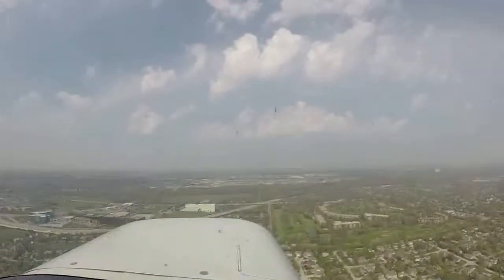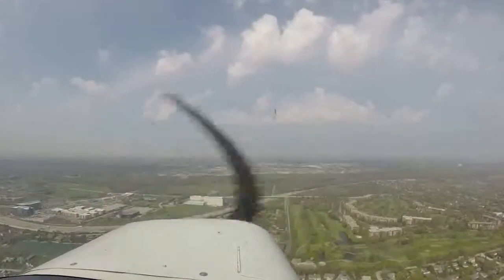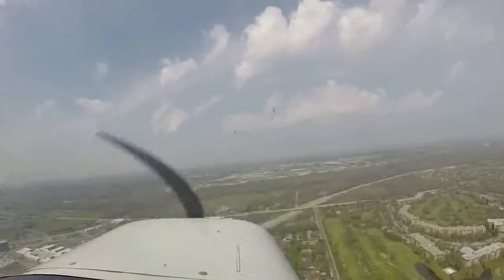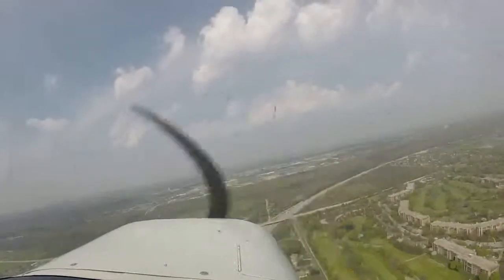Second is Tower, Archer 3096 Bravo ready to take off to the northwest on 16. The long runway? Executive, yes. We're going to parallel it. We're going to go this way now. Turn to northwest approved, 16, clear for takeoff. 96 Bravo, clear for takeoff.